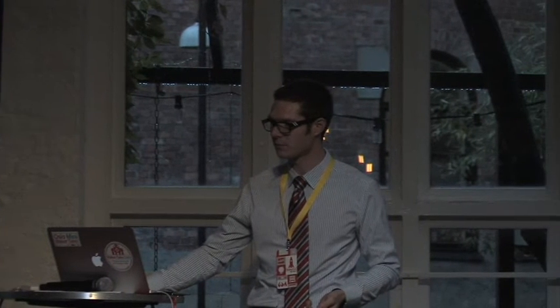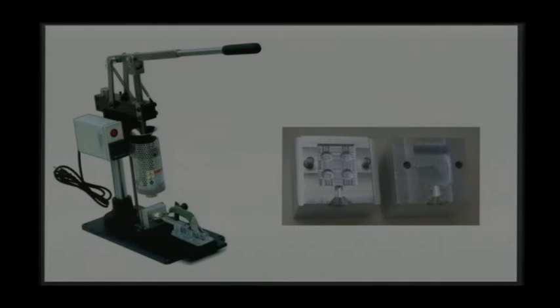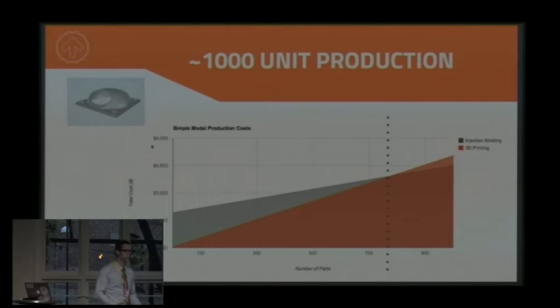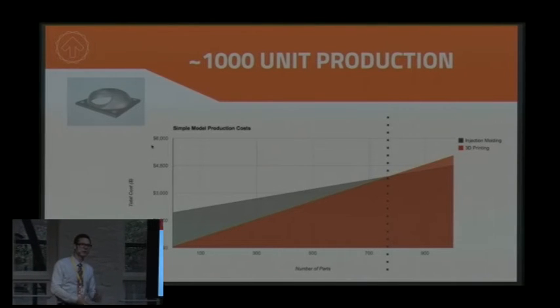Just to give you an idea, this is a traditional injection molding system. You basically have to make those molds, which for complex systems gets really expensive really quickly. But of course, if you 3D print them instead, it can get a lot easier. Just to run through some numbers really quickly, we looked at some different components, and it turns out that for sub-1,000 unit production, you can do that really efficiently. So the good news to the maker movement is that the tools that let you go from idea to object can also help you go from prototype to product and into full production.